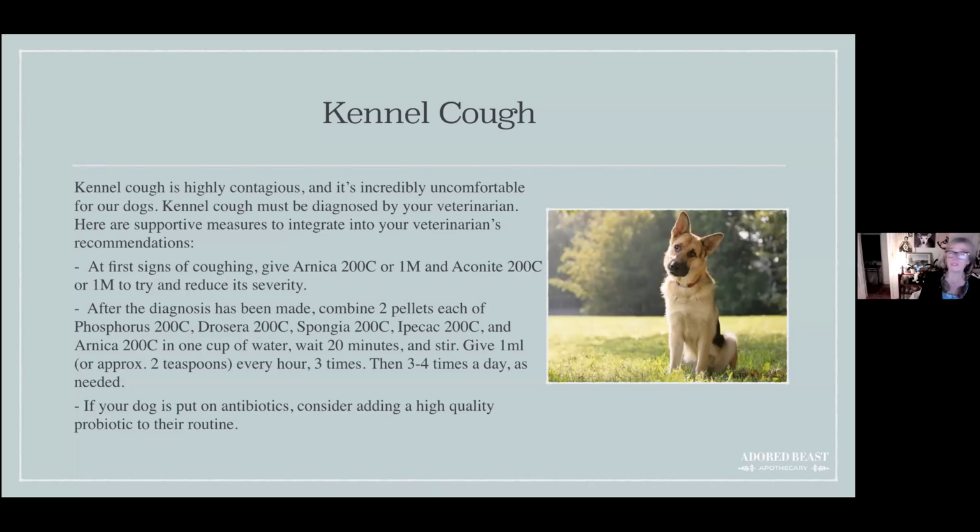But at the first signs of any coughing, so if your dog all of a sudden just starts to cough, until you can get them to the vets, I would do Arnica 200C or 1M and Aconite 200C or 1M to try to reduce its severity. That's not what you're going to do to help support it. You're going to try to derail it from getting worse, or the severity of it getting worse, before you go and see your vet the same day or until you can get in to see your vet.